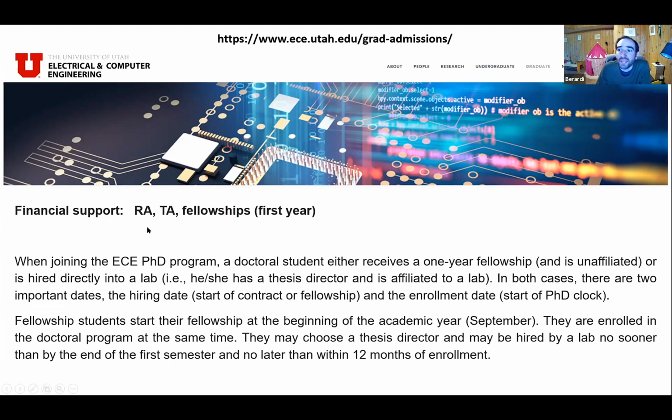Students typically are supported mostly as research assistants in research projects, but also as TAs. And starting next year, we are going to start a fellowship program where first year students will be able to come unaffiliated with a particular research lab for a first year and explore the research opportunities in the different labs before making the decision of, let's call it, finding a formal permanent advisor. So this is something that is going to bring lots of flexibility.